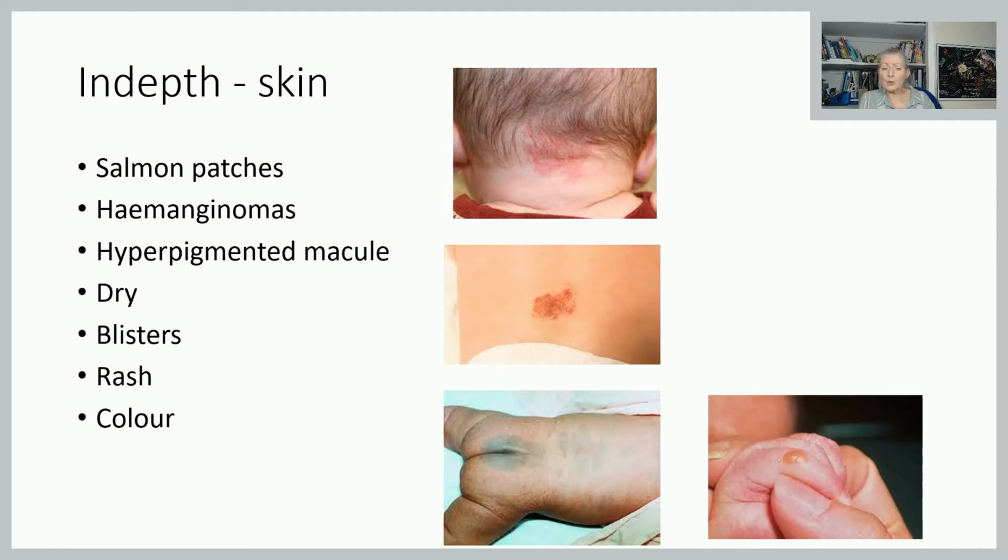So it's really important that they are highlighted to the parents, and also they are documented very carefully in documentation, not only your computerized documentation, but any documentation that is going home with the parents, so that this is passed on to health visitors and GPs.